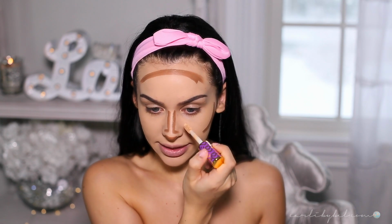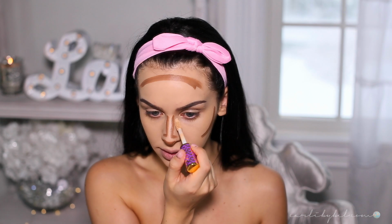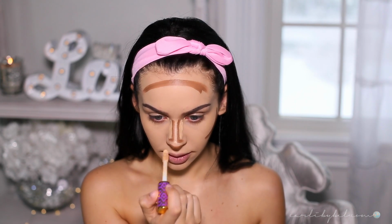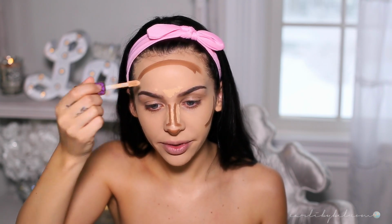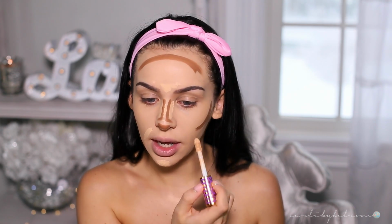So I'm applying this concealer right on the sides of my nose, right up against the brown lines. A little bit on the bridge, in between my forehead, over these little pimples that I got on my chin. Ooh, too much. And then smile lines.